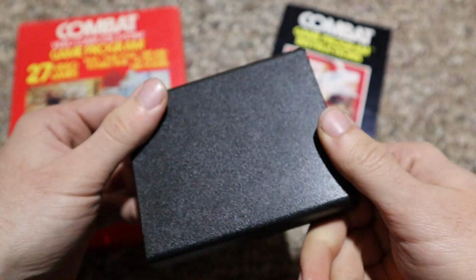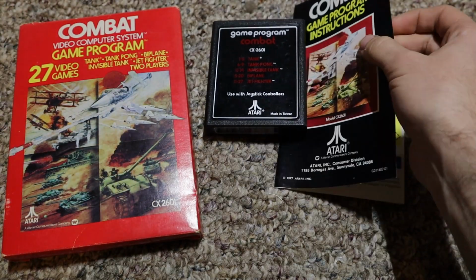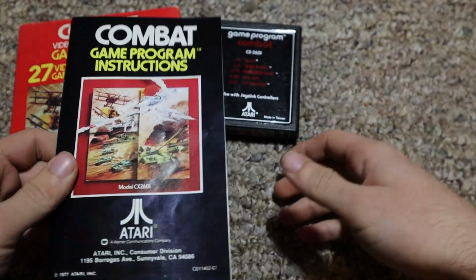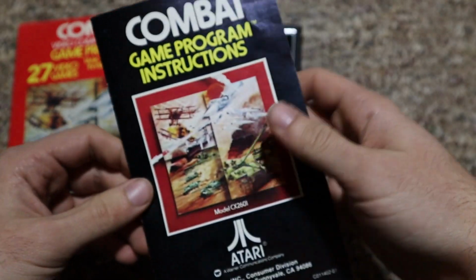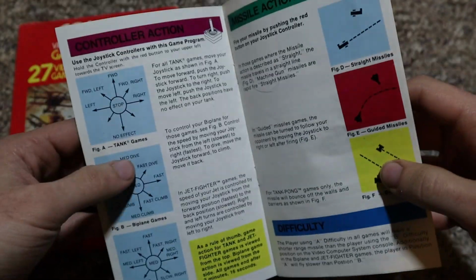This is what they wanted you to use, but everybody used different designs. It was entirely based on what you wanted. Activision infamously used different ones. So then you got your instruction booklet, which is not really a booklet. It's like 4 pages. Game program instructions, and these are certainly instructions.